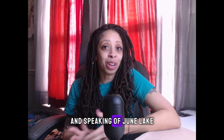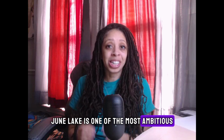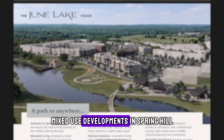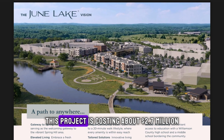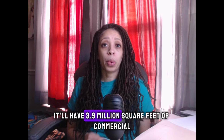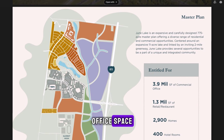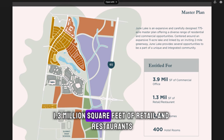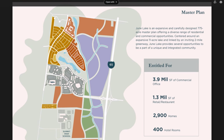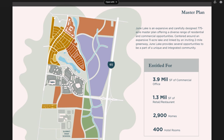And speaking of June Lake, it is one of the most ambitious mixed-use developments in Spring Hill. This project is costing about $2.7 million. It's still in the works, but when it's finished, it'll have 3.9 million square feet of commercial office space, 1.3 million square feet of retail and restaurants, 2,900 homes, and 400 hotel rooms.